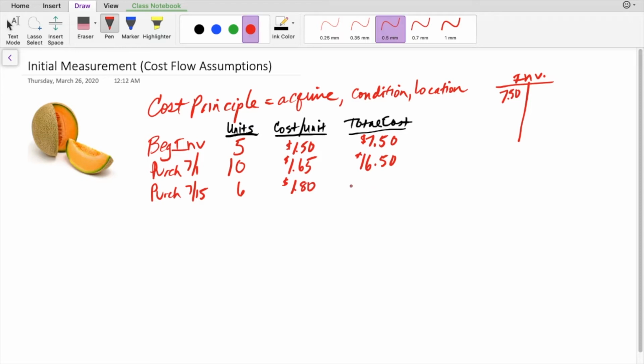And that purchase would have cost us $10.80. And then we make one last purchase on July 23rd. And we purchased 9 cantaloupe that day. And those cantaloupe had actually gone up to $2 a piece. Now, I don't know if this is what cantaloupe cost, but we're just making up some numbers for our illustration. And so that purchase would have been $18.